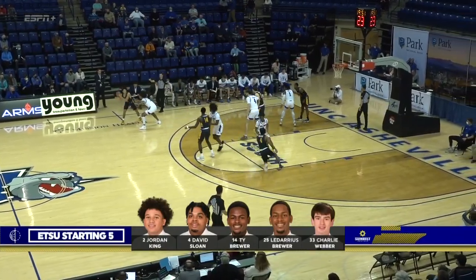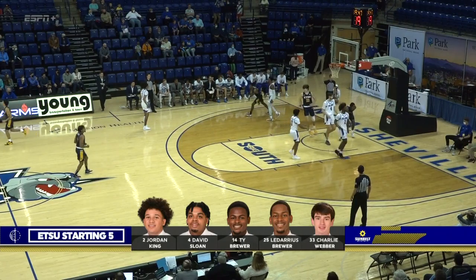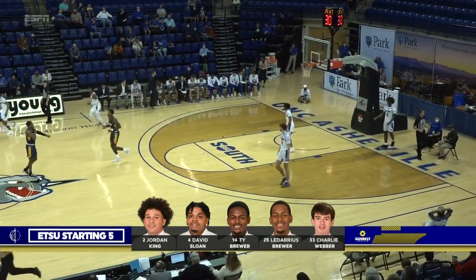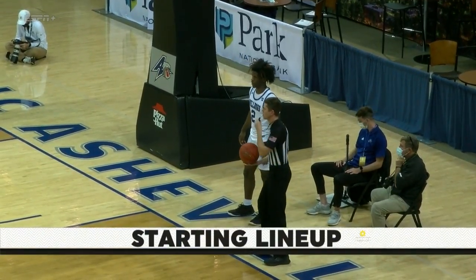Taking a look at the starting lineup first for the Bucks: King, Sloan, Brewer. Ladarius Brewer, your player to watch, wearing 25, and Charlie Weber. And that's Charlie Weber. I apologize for the mispronunciation.